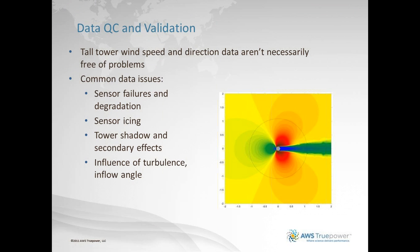That image that you see there shows a CFD simulation of the effect of a tubular tower, the little circle in the middle, on the wind speed as it flows around the tower. And on the sides, there's an increase in the wind speed, and in front of and in back of the tower, there's a decrease in wind speed. So this is something that needs to be adjusted for or taken into account.